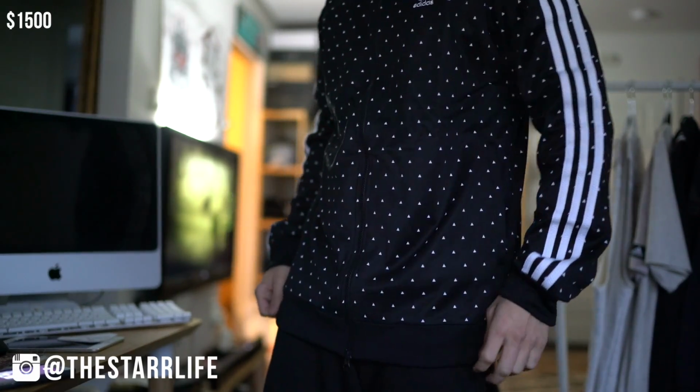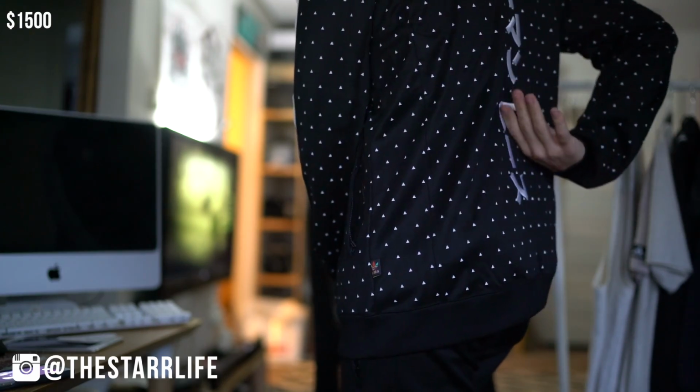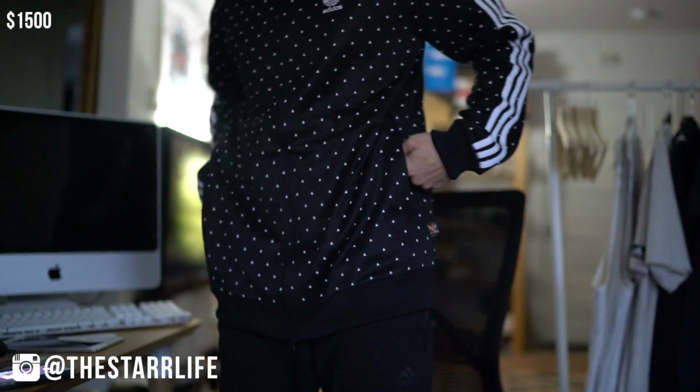These track jackets that I showed off earlier, these ones kind of have that high neck, but they're not as tight, you know? This one goes all the way up. I'm not necessarily a huge fan of the triangles all over the place. I'd rather it just be all black and then have the kanji down the center. I honestly would like that way more, but still overall a dope piece.